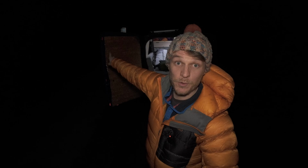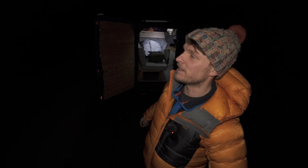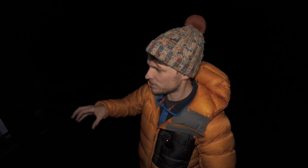I have to give it a go because I think I've exhausted this particular spot. Judging by what's on the back of my camera, you've just seen the images, I don't think I can get any better than that. So, time to move on a little bit further down the road.